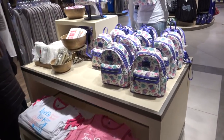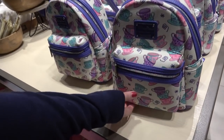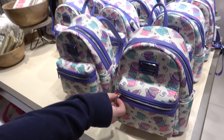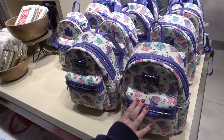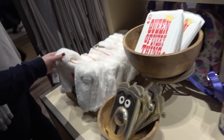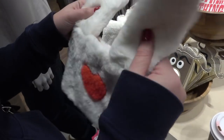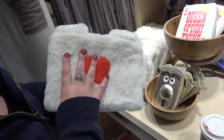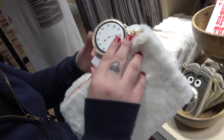Of course, you got the Dooney, I mean, this is Loungefly. It's not as expensive as Dooney. You guys get the coolest stuff. But I really like this. Look at this. You don't understand how good it is. It's a white rabbit clutch. It's not quite a purse, is it? It's a clutch, yeah.